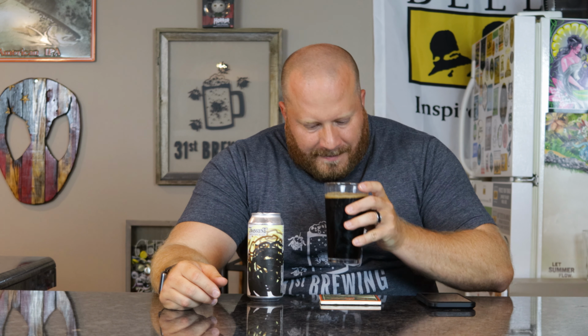But yeah, it's not burnt, but that close to being burnt, dark coffee, dark malt is really good. I don't know, again, if it's just because it's a change of pace for me, but yeah, smells good. Let's go ahead and taste.